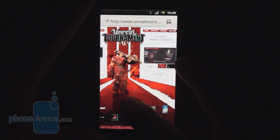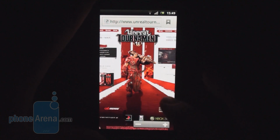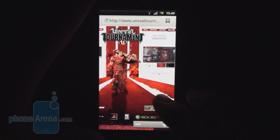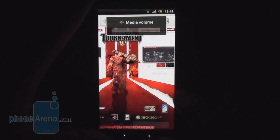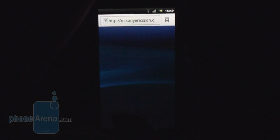As you can see, flash is no problem on the Sony Ericsson Xperia Arc, but we had to download the latest version of Android Market, a Flash Player 10.1 something, because otherwise the video here didn't show. Let's have a look how normal browsing looks like.